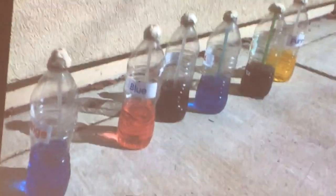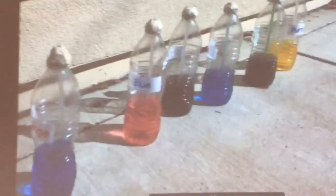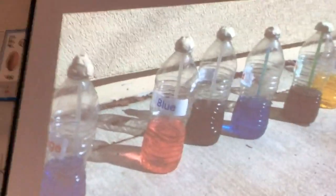Ooh, those are interesting. And the green one? Oh, yes. They're pretty filled, you're right. Does everybody see the straws inside the blue and the green? Yeah. Looks like they were pretty much at the top. But we made them at the same time, and you see that some reacted and some didn't.